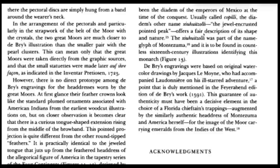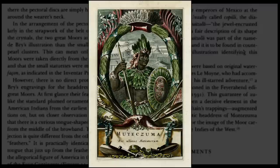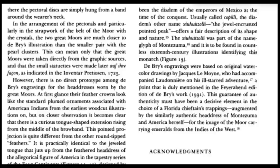This is the curator of the museum: the jewel encrusted pointed peak, okay, the copilli, offers a fair description of its shape and nature. That Xihuitzolli was part of the name glyph of Moctezuma, and it is to be found in countless 16th century illustrations identifying this monarch. Debris' engravings were based on original watercolor drawings by Jacques Le Moyne, who had accompanied Laudonnière. All right, so it wasn't even Debris' creation. He copied it. It was actually the Huguenots who had drawn them. The Huguenots, okay? Were also so-called Moors, a point that is duly mentioned in the edition of Debris' work. This guarantee of authenticity must have been a decisive element in the choice of a Florida chieftain's trappings, augmented by the similarly authentic headdress of Moctezuma and America herself.